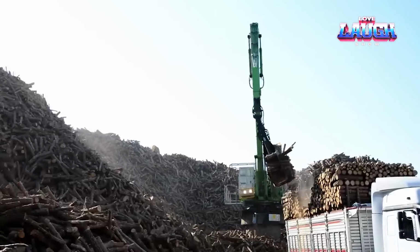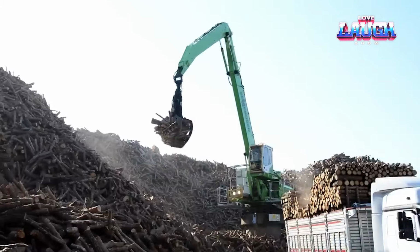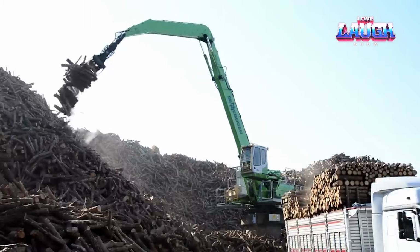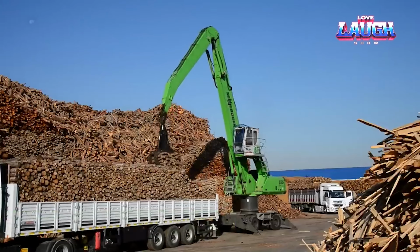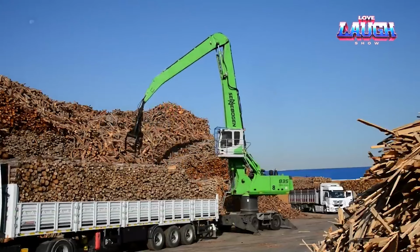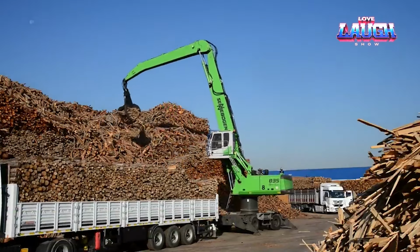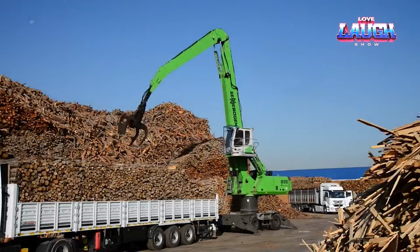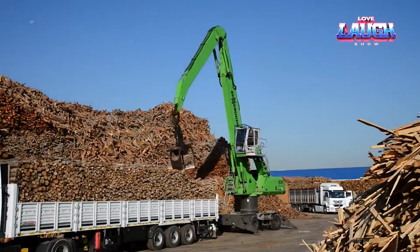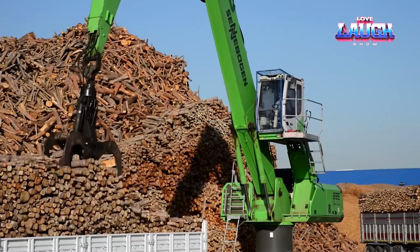Plus, it can handle hefty loads up to 80 tons. That's enough muscle to pick up even the biggest logs with ease. An interesting feature is the operator's cab. It can hydraulically elevate over 18 feet, giving the operator a bird's-eye view of the entire work area. This improves safety and ensures they can maneuver the logs with maximum precision.